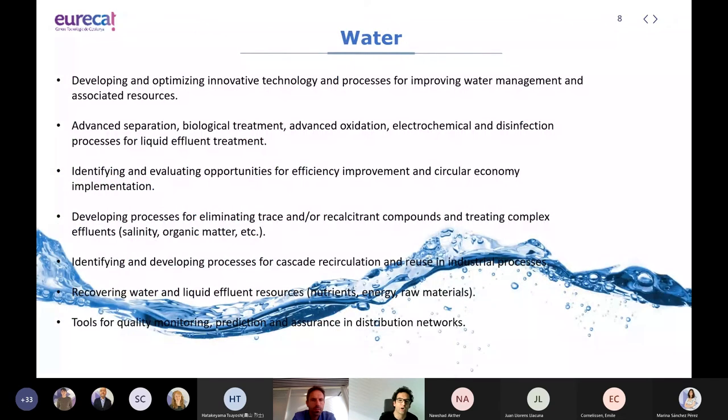We work in water, developing technology for improving water management and associated resources. We work in advanced separation, biological treatment, advanced oxidation, electrochemical and disinfection processes. We try to identify and evaluate opportunities for efficiency improvement and circular economy implementation. We develop processes for removing trace or recalcitrant compounds and also treating complex effluents. We try to identify and develop processes for cascade recirculation and reuse in the industrial processes. We recover water and liquid effluent resources, not only water, but also nutrients, energy, raw materials, etc.